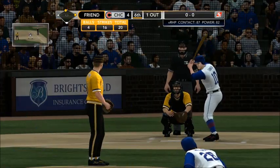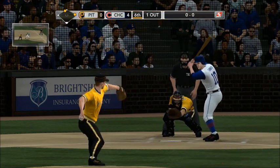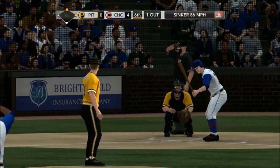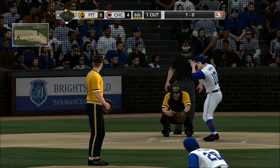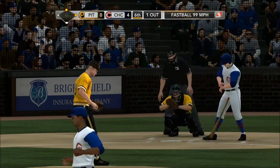Runners on first and second with one out. Here's the pitch. And he holds off with the pitch low, 1-0. Wow, he had some good bite on that one right there, but the hitter wouldn't chase it. The 1-0 delivery is a fastball. Can't make contact, strike one.